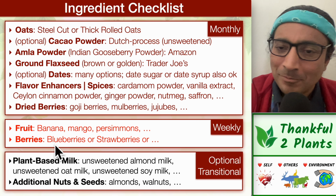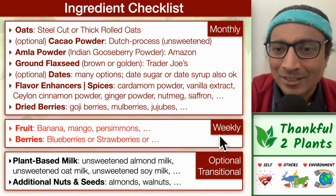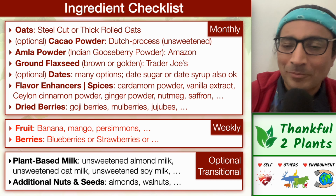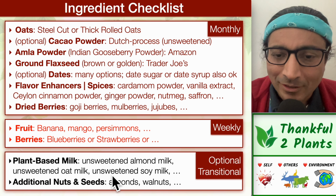And berries, if you're buying fresh berries, which are very expensive, then you really have to go every week, possibly twice a week. But I don't buy berries like this. I go for frozen berries. They will last a month, okay, or dried berries. And then there is plant-based milk. They should really be unsweetened, okay.